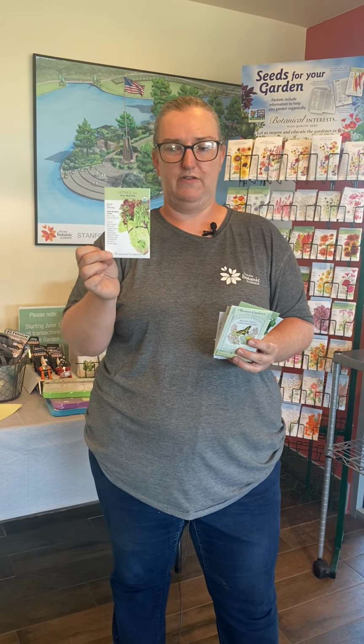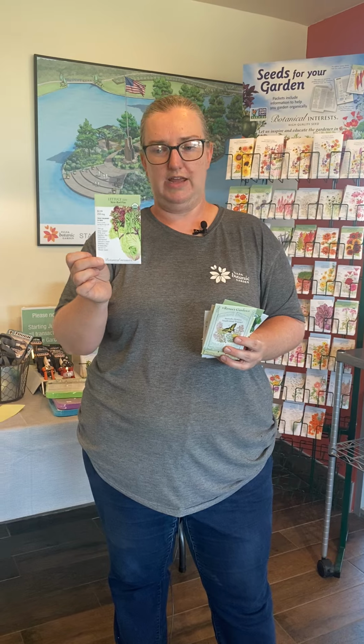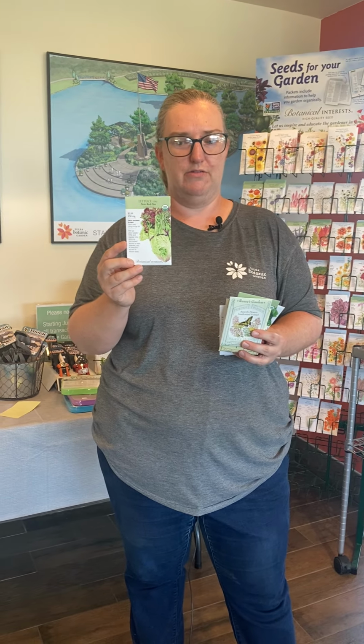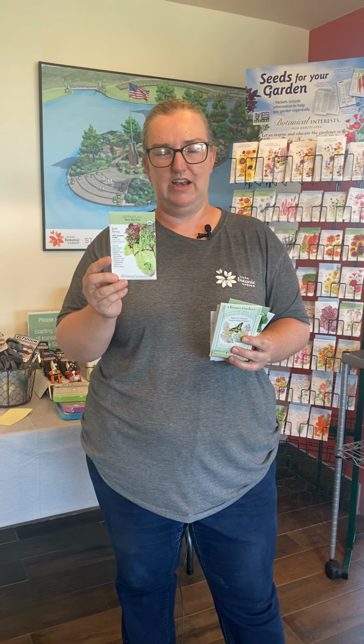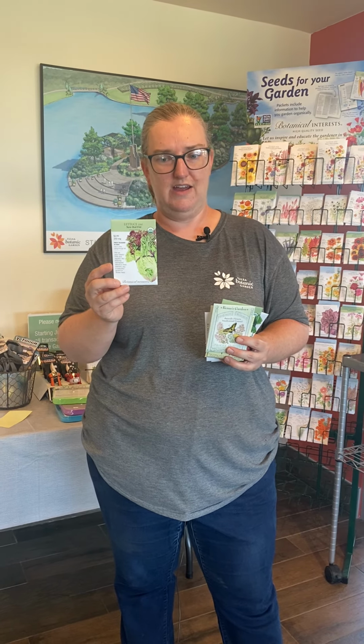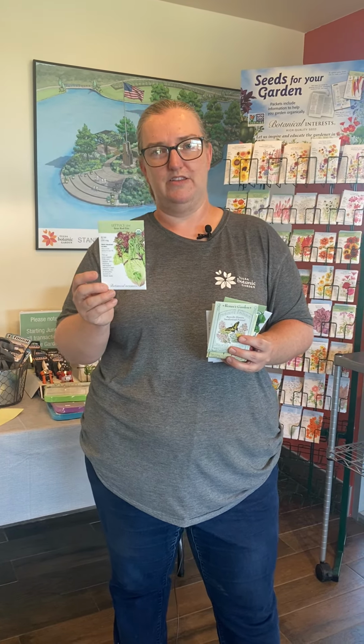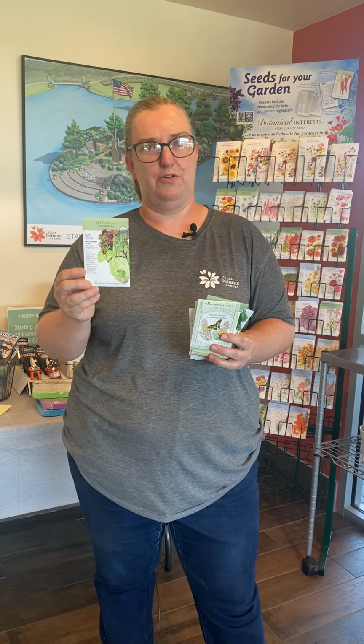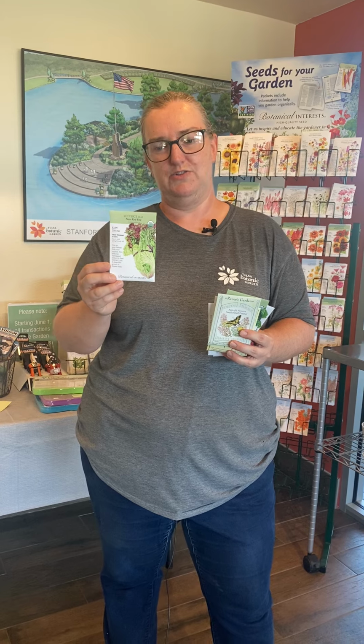And then we've got lettuce. Greens are absolutely fantastic in the fall. Because of our hot heat, it tends to give lettuce and other leafy greens a kind of bitter taste. And so when you plant these in the fall, you should have a much more tender, crispy, flavorful batch of lettuces. So lettuce is an excellent choice for the fall.